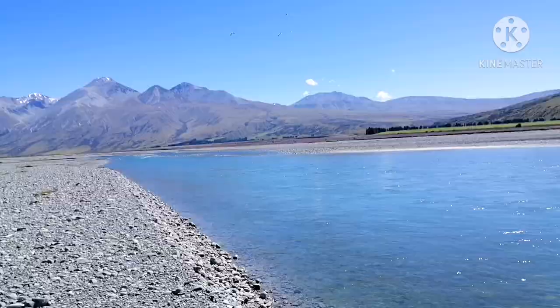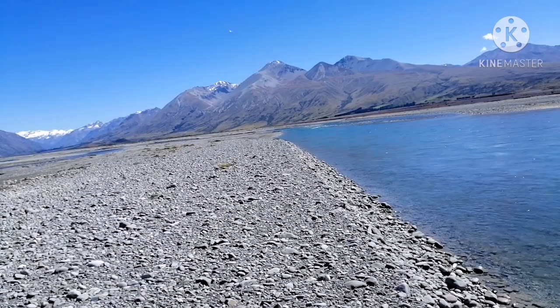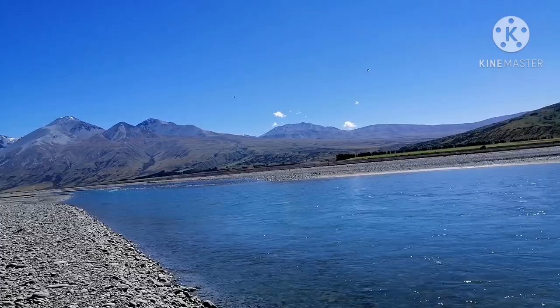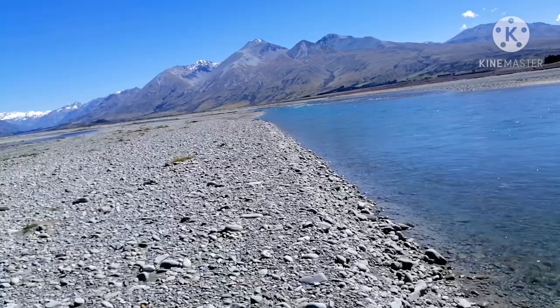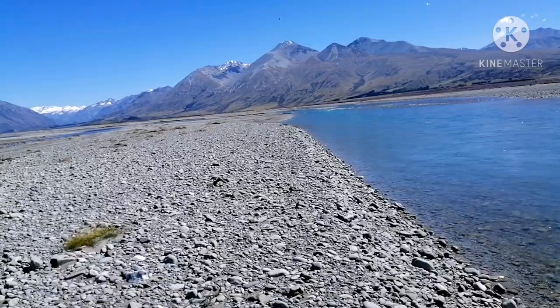Well, after all those jet boats have come through here, I've walked up about another half a mile, almost a kilometer, and look, what a stunning piece of water. Goodness me. So guys, been a bit of a hard day, no fish yet. No fish in the net yet.